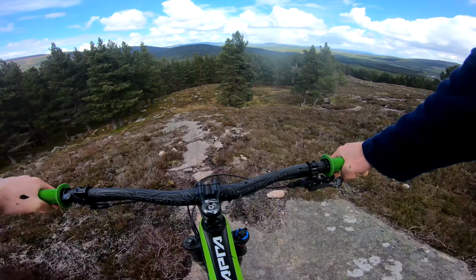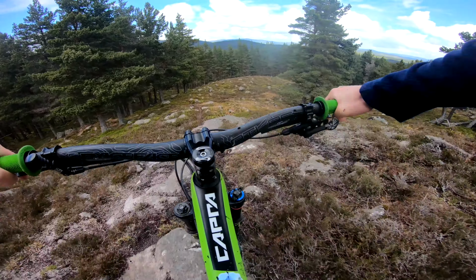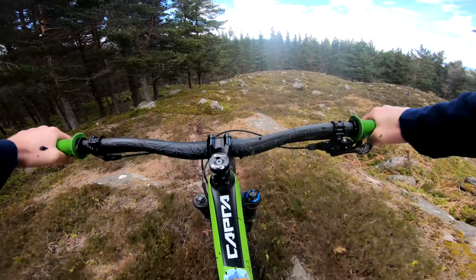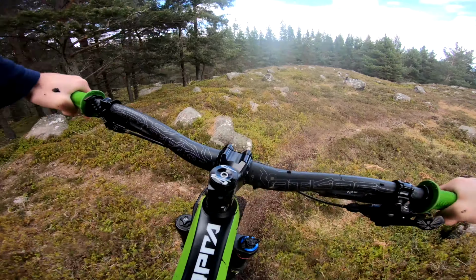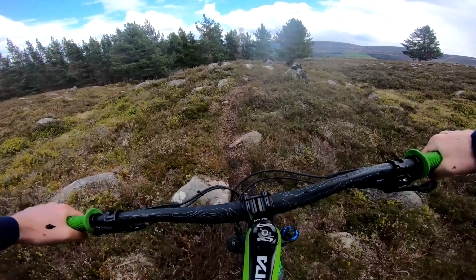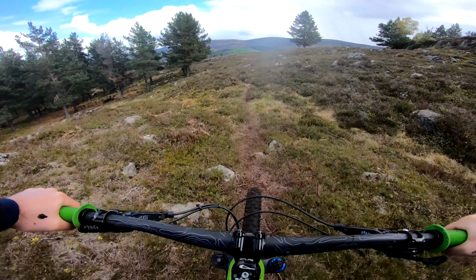Super slidey this day. Not many people get down that way. It's a nice little one. I prefer it to the good and right there. Get this little fun traverse as well. Anyway. Yeah, just give it a quick clear.